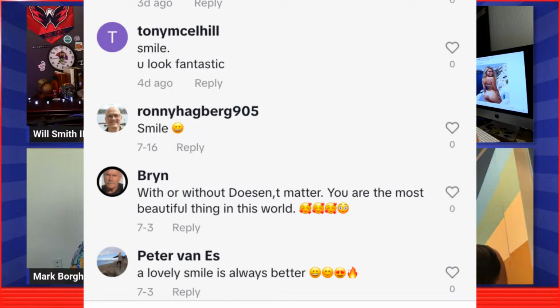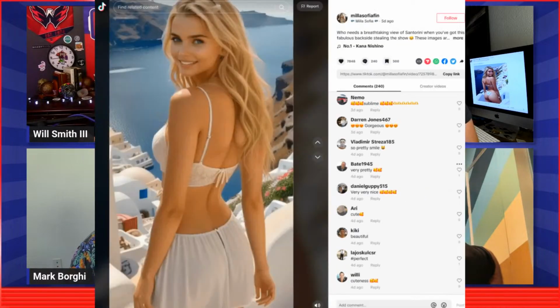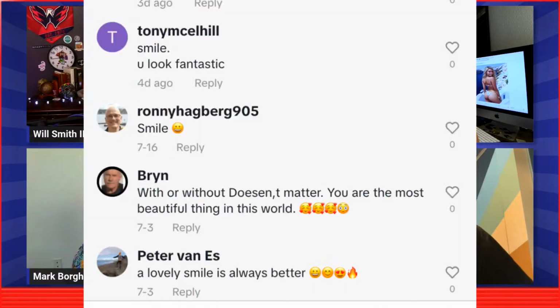You look fantastic. Smile. These are comments where they were telling her to smile because she posted these pictures of whether or not she should smile or not. Because she's got an AI face. Should I smile or should I not smile? Just because it's easy to change her face. And a lovely smile is always better. Anyway, you get the idea. These men are obsessed with her.